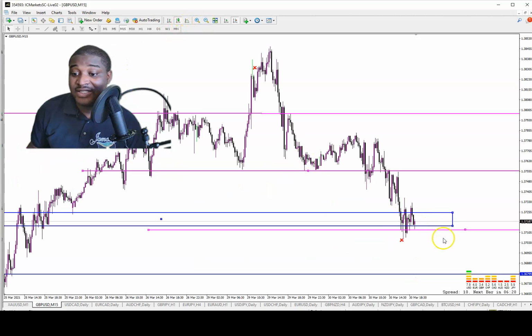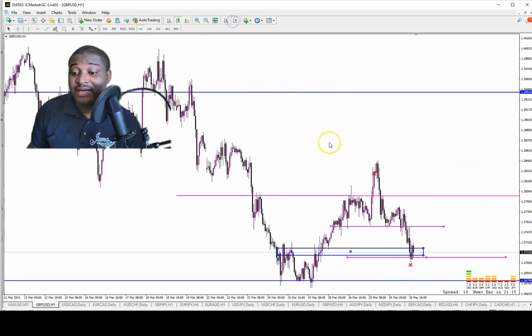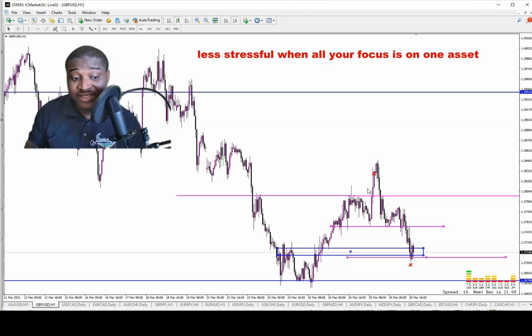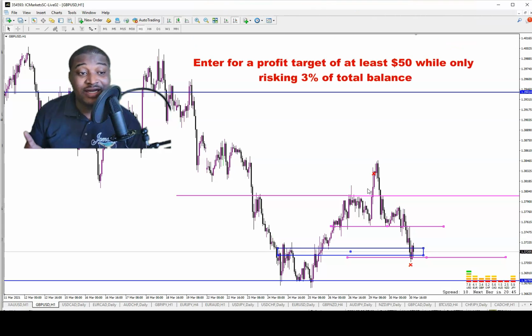So guys, I'm showing you this to give you a better understanding of the overall planning and procedures needed in order for you to capitalize properly in Forex. Once you focus on one asset, you take a lot of stress off of yourself. You're not going to be overtrading. You're not going to be opening up too many trades at once, only to see all of them go against you. My recommendation to every single Forex trader is to try your utmost best to get an entry at a lot size that is not detrimental to your overall balance, and see if you can get that trade at least $50 in profit.